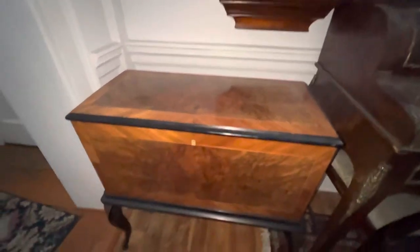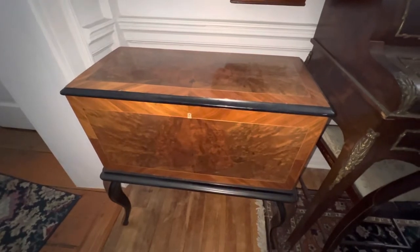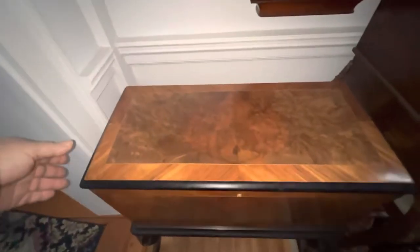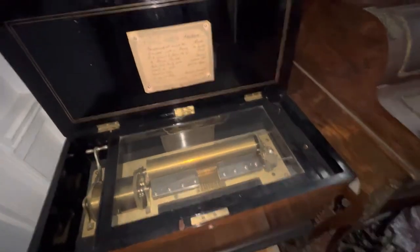Look at the nice case. It's got beautiful feet that are actually mounted on the bottom of the base of the music box. Cabriole legs, and they are original to it. And here we have the interior with a beautiful song sheet with the name of the tunes.